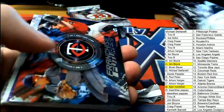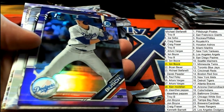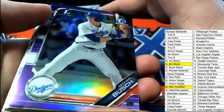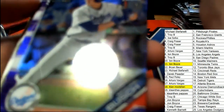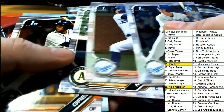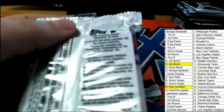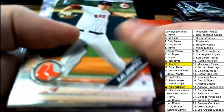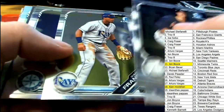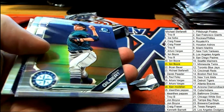See what this next autograph is. Good luck, everybody. Oh, is that it? Oh my gosh. Dodgers. More color. We've had a lot of nice color. 26 of 250. Nice Wander Franco there. Put that one in the case pile. And good stuff coming up.